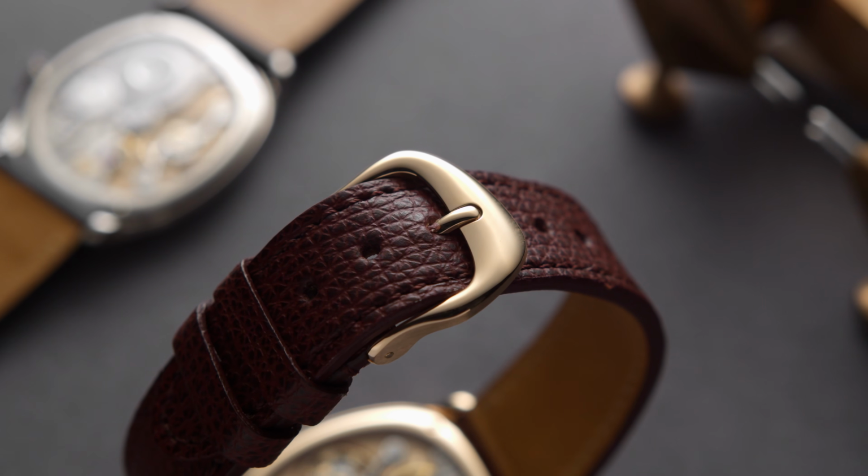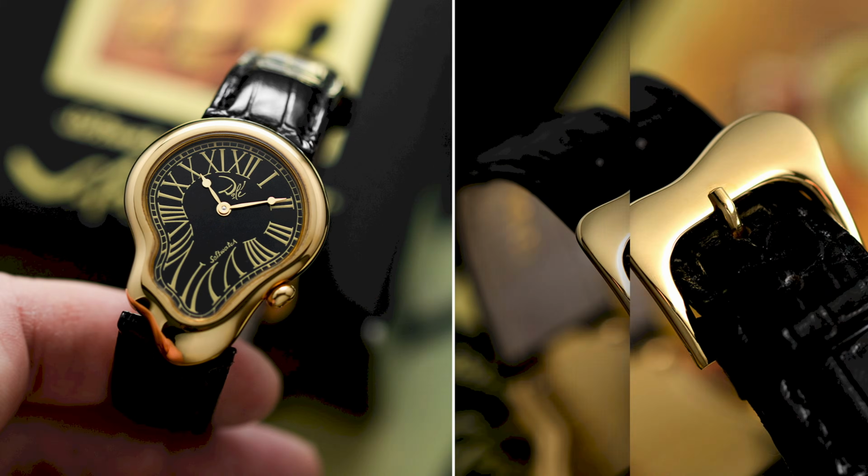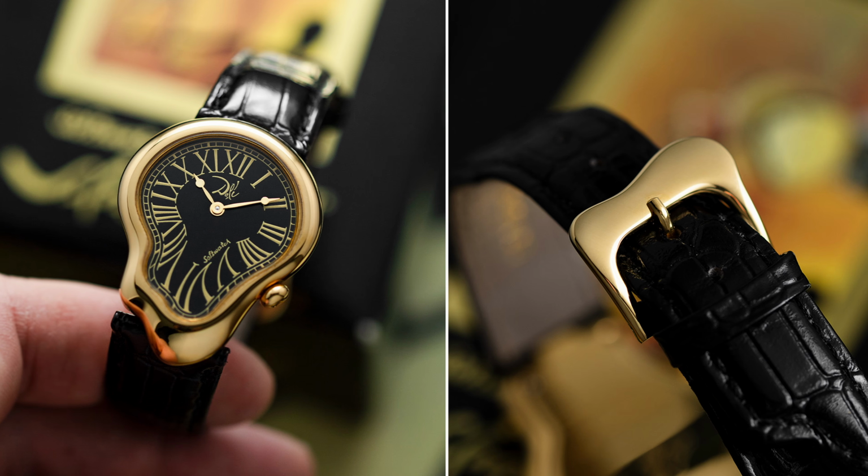So you basically, like on the Crash, or I have a watch called Soft Watch, not the long ones, but I have the round shape or whatever.